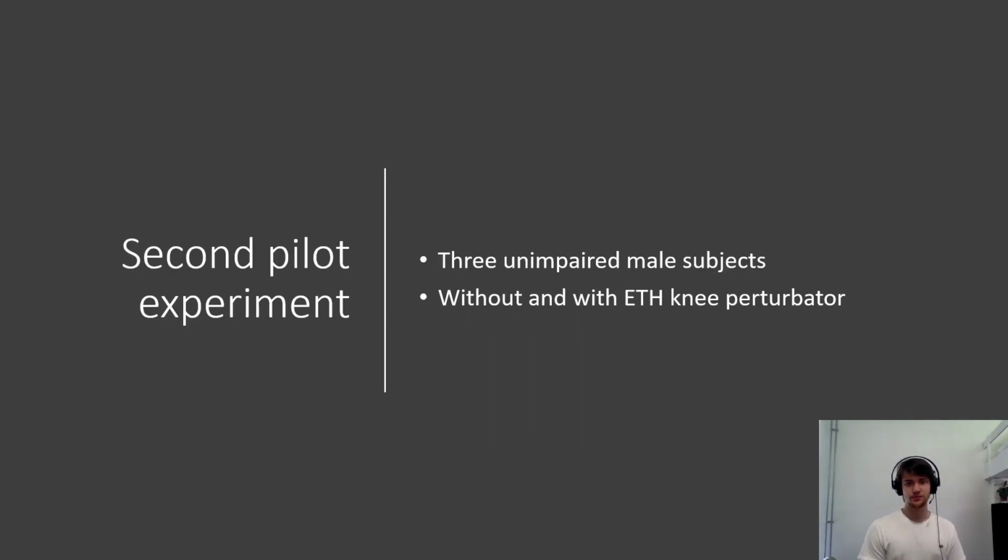The second pilot experiment was done in order to see the difference between walking with and without the knee perturbator. Again, 3 male subjects walked on a treadmill at constant self-selected speeds. They walked with and without the knee perturbator. The knee perturbator was set in passive mode with the clutch disengaged, allowing the user to walk freely. The movements were captured using external motion capture. Now let's look at the results.